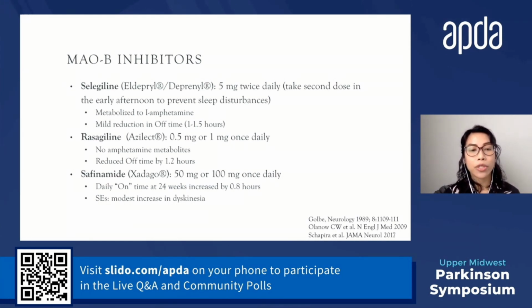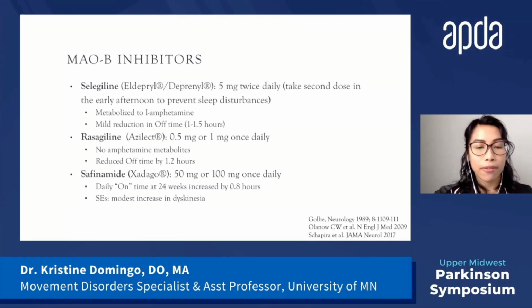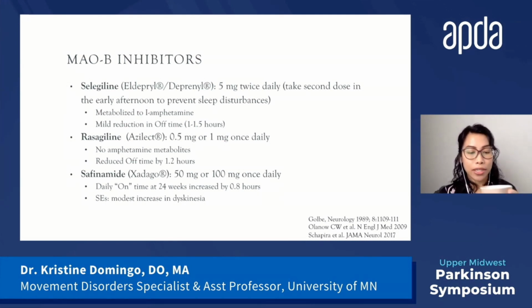And then this helps to reduce off time by about 1 to 1.5 hours. Then you have rasagiline, which is taken once daily. And this is not metabolized into an amphetamine, and it reduces off time by about 1.2 hours. You have sulfonamide, which is also taken once daily. Based on the studies for this medication, after 24 weeks, it helped to increase on time by about 0.8 hours. And these are the effects, including modest increase in dyskinesia.